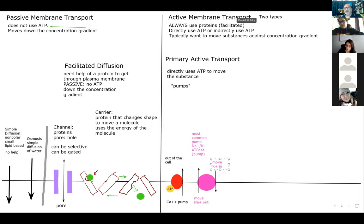So it uses the energy from a single ATP. Let's go ahead and put an ATP on here. I'm not going to bother writing ATP again, but I'll put it there as a reminder to move sodium and potassium. And it turns out it doesn't just move one potassium in, it actually moves two potassium in. And it doesn't just move one sodium out, it actually moves three sodium out. Perfect. So one ATP spins this wheel, and as it spins this wheel, it kicks three sodium out and brings two potassium in.